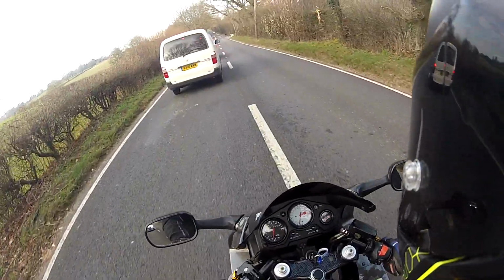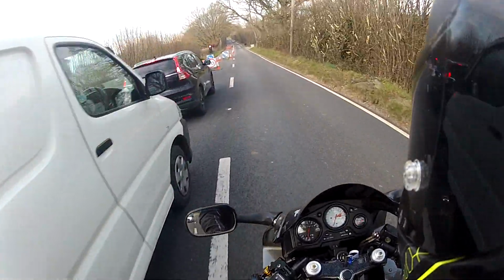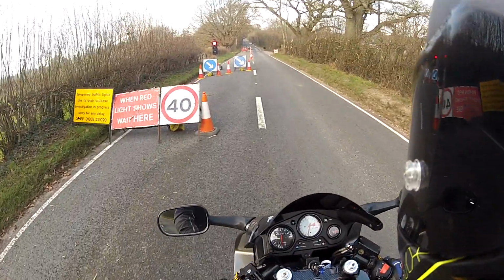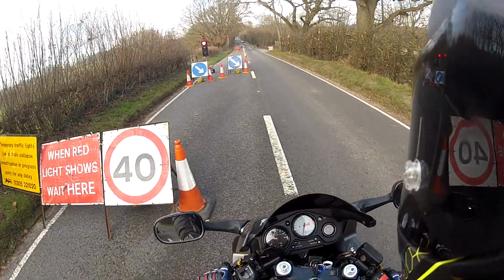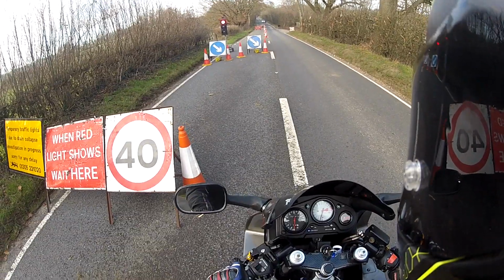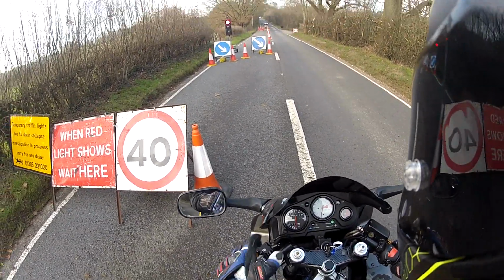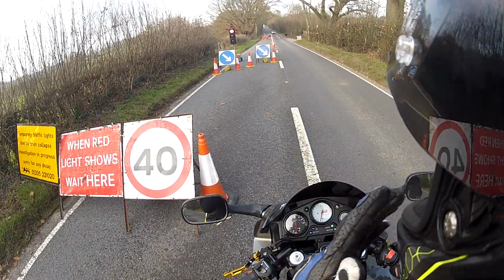Now, bit of filtering now. I'm just going down the side because I want to be at the front of the queue. That's one of the benefits of a motorcycle. So I'm just putting the bike into neutral now, and my foot is on the back brake. I'm going to put my visor up because I'm steaming up.